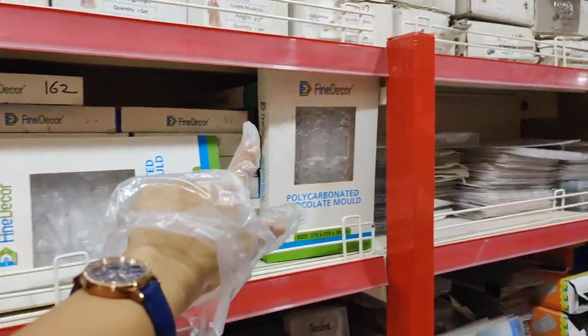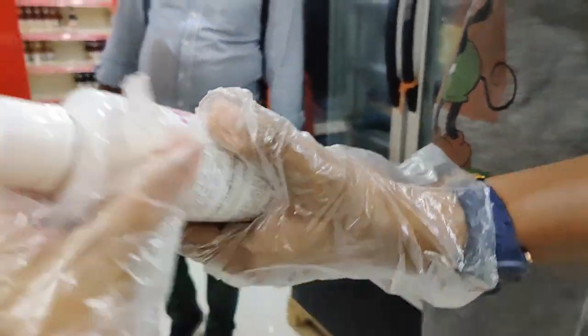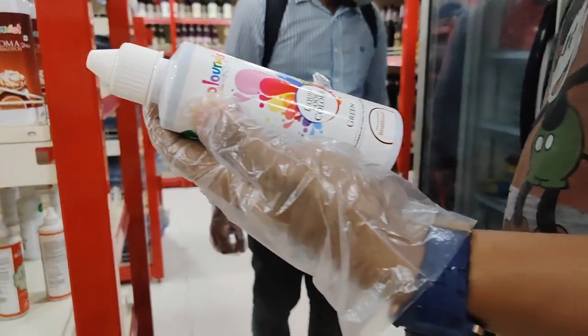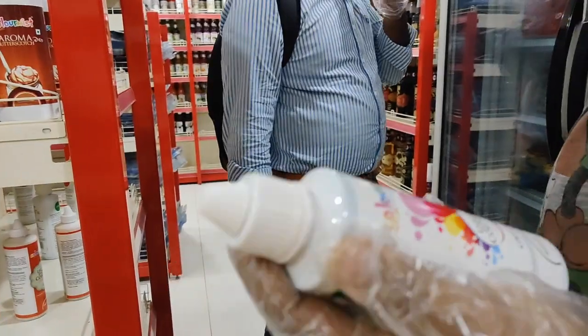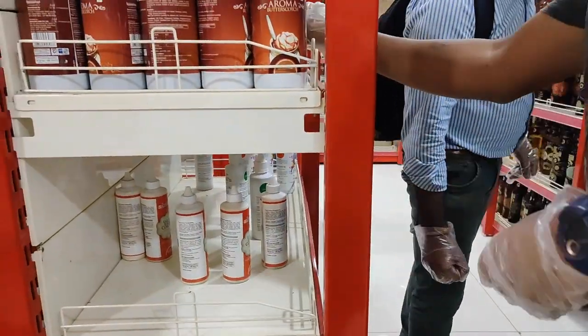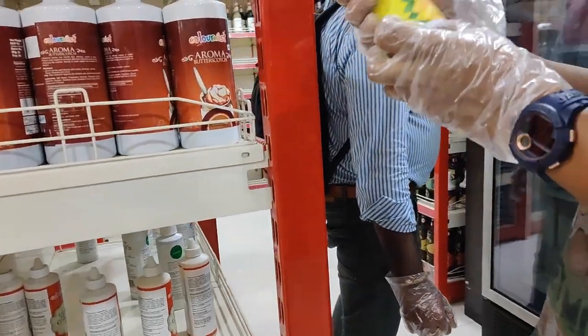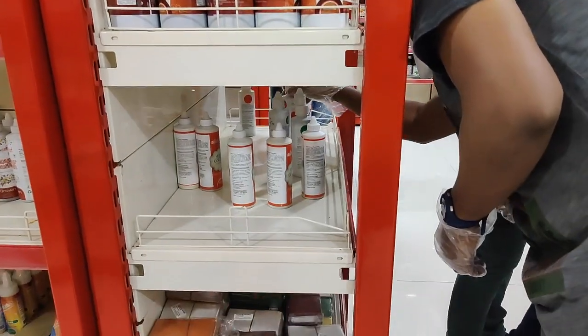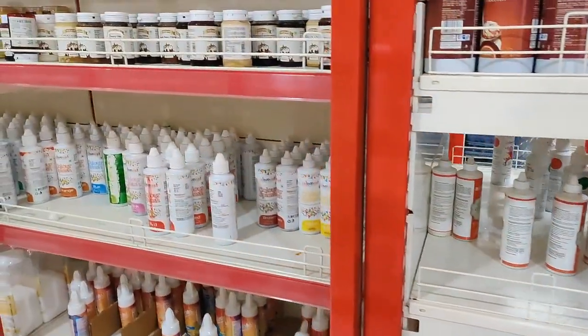Wow. So now let's pick some food colors. Okay, let me check which color this is. It's lemon yellow. I need one lemon yellow, and I'll pick one orange color too, which I don't have. So all these are liquid colors. It can be used in cakes. You can use it in whipped cream so that your cake looks good. So they have plenty of options.